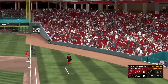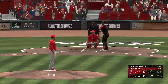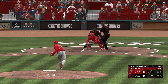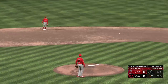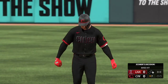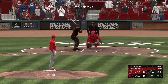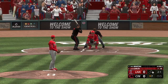Fouled off again, and it remains 3-2. To third, and it's off the bag. He's in there. It doesn't really matter where you are in the lineup. Your job is to get on base and try to start a rally if you're leading off an inning. So an infield single does the job right there. Now we'll see if they can make something happen. Next is the designated hitter, number 23.